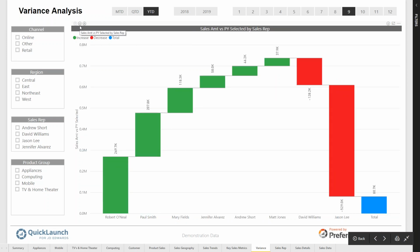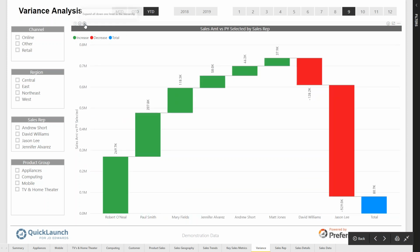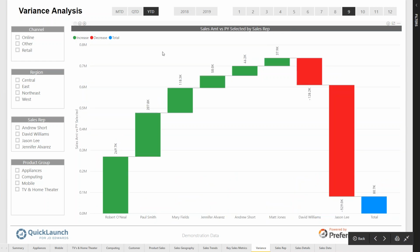Or I can go up here and say, okay, what if I wanted to drill down all these to the next level, or it takes the two levels combined? Or I want to swap it out and look at my total sales broken down by, oh, sorry, I think I missed that. So again, you have the ability to just slice and dice the data and visualize it in different ways.